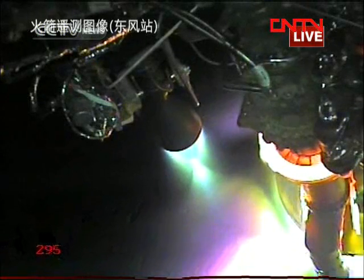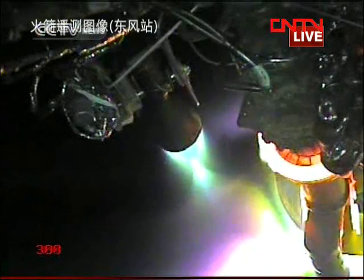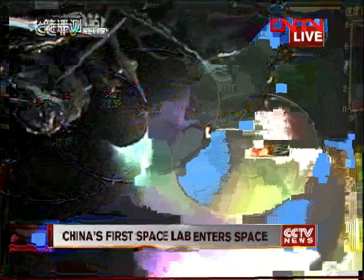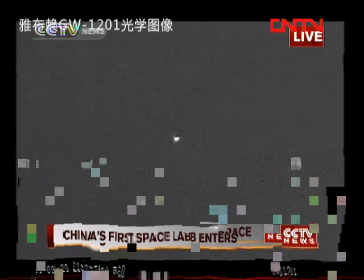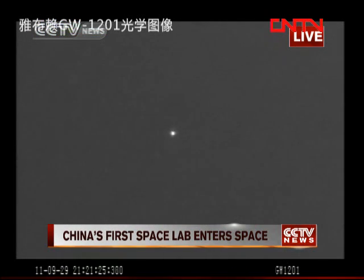The second stage would work for a relatively long time. At about 460 seconds, the main engine of the second stage would shut down, and its burner still works 120 seconds longer. By about 580 seconds, we come to the end of the operation of the launch vehicle and the rocket.